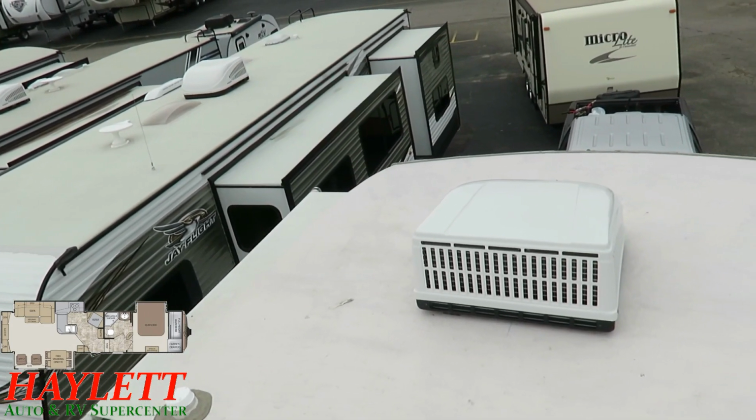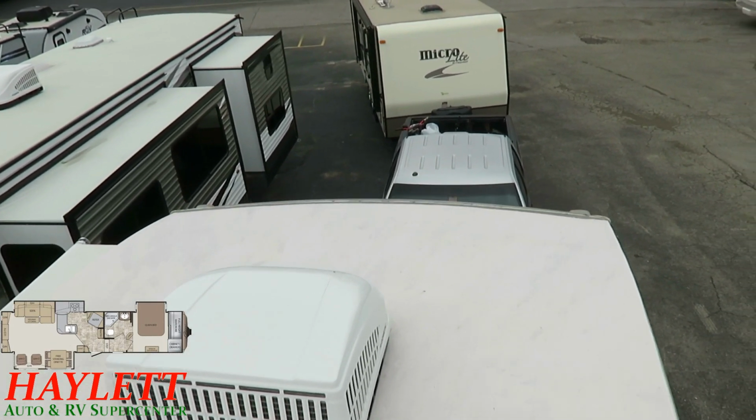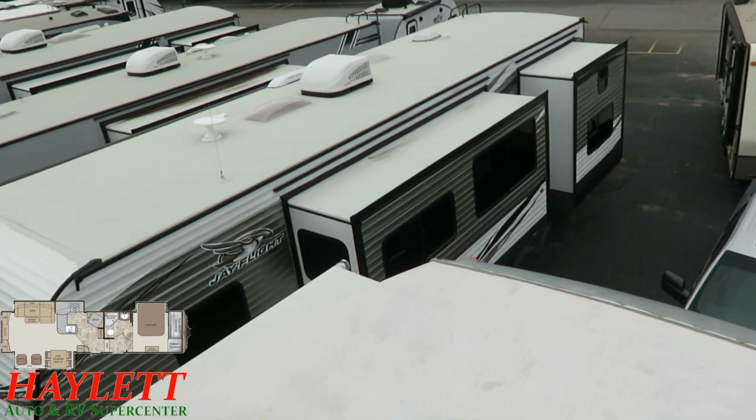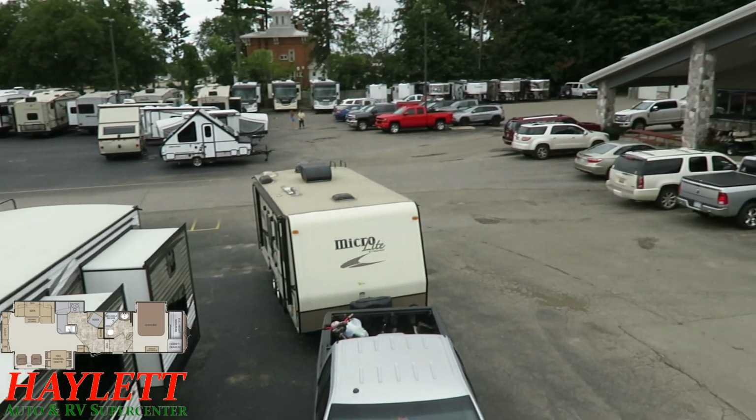The slide awnings look all right. Obviously you got your second air conditioner up front here in the bedroom. The front rear termination strips look good. I don't see anything on this RV that is terribly concerning to me.